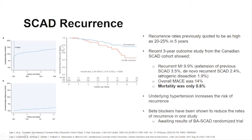A lot of those events actually happen within 14 days of SCAD diagnosis, and less after that. And so I think this further reinforces that we need to really watch patients after they're diagnosed with SCAD. And I think this is great news, is that mortality was only 0.8%, which we want that to be 0%, but 0.8% in 3 years, I think, is pretty remarkable.